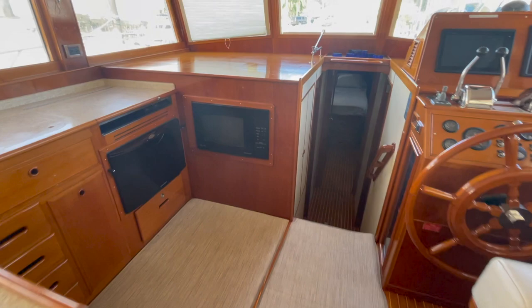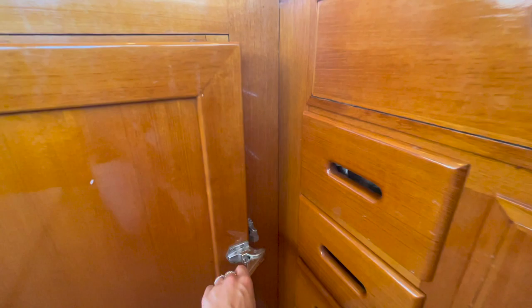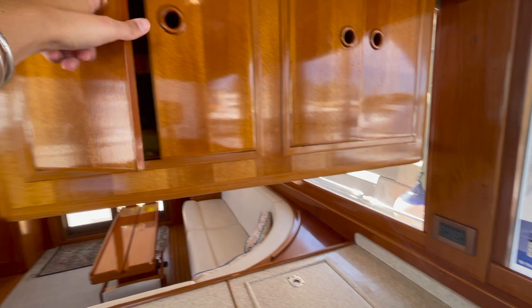So traveling into the galley, we'll get a good look from the starboard side over here, looking port. It's a nice U-shaped galley, lots of counter space as you can see here. This is the refrigerator. I believe they call it a Coolmatic refrigerator. We also have a freezer right here of the same brand. Nice deep freezer. Up here we have two cabinets for pantry storage.